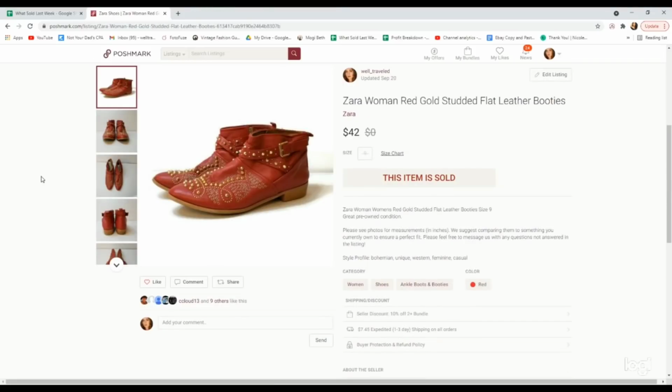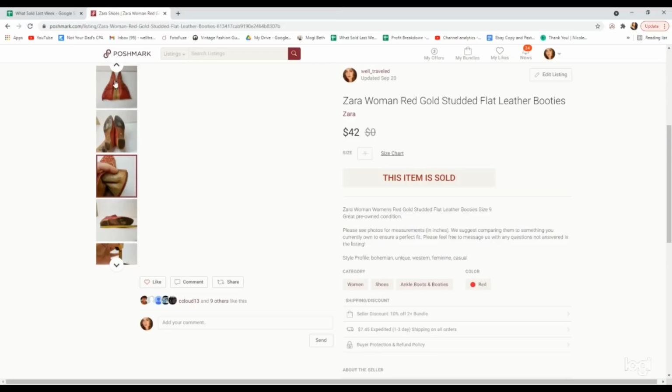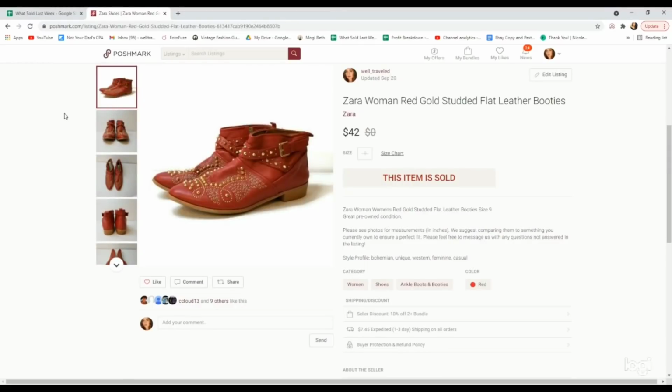And lastly is a pair of women's boots. These are a pair of Zara leather studded booties, and I thought these were absolutely gorgeous. I did show these in a haul. I've been sitting on them for a couple of months, but I am happy I picked them up because they're so unique. These I accepted an offer of $42 on, and I was really happy with that return on investment. I find a lot of Zara booties do pretty well, especially when they're real leather, and then that studded detail really helped to increase the value.